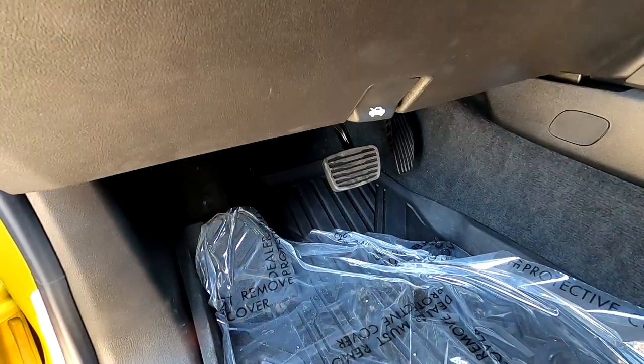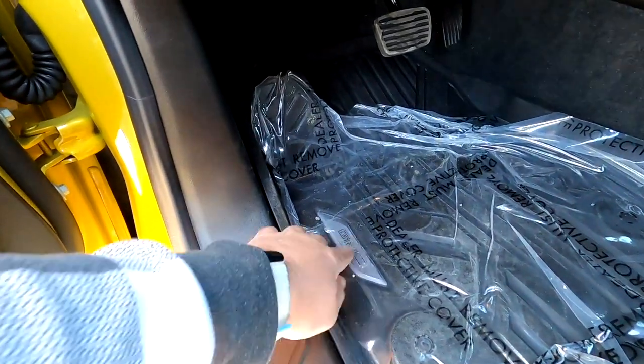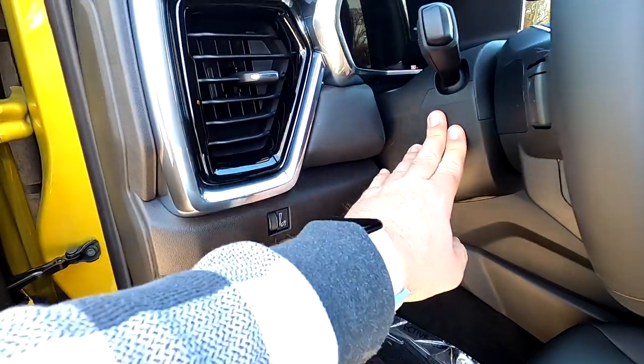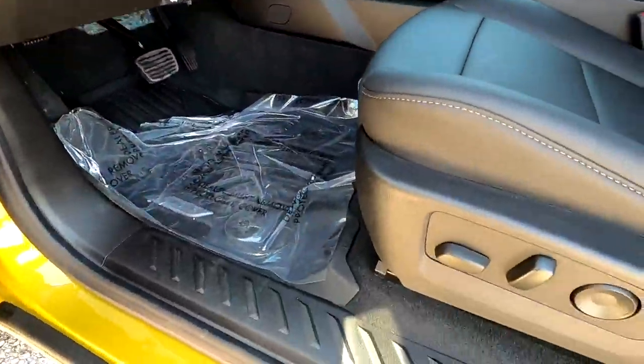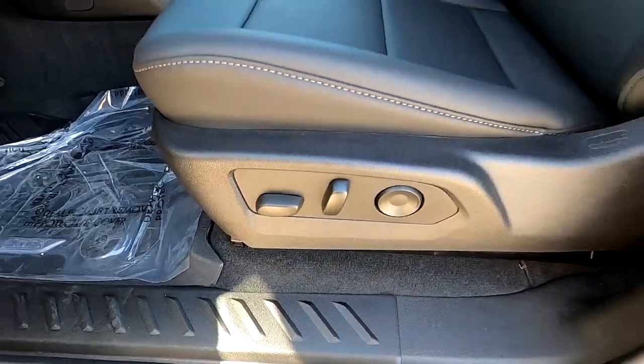Two pedals indicate no manual transmission. We do have the premium all-weather floor mats with the GMC logo there. They do have a protective cover on them. Steering wheel is a tilt and telescoping steering wheel. And this vehicle happens to be equipped with an 8-way power driver's seat with 2-way adjustable lumbar support.